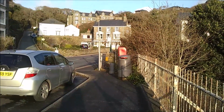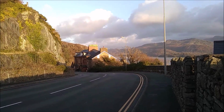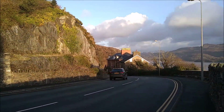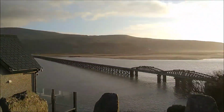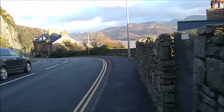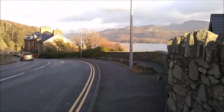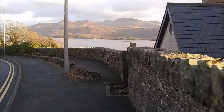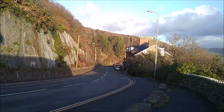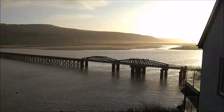Okay, I'll walk back along the road a little way now, back to the car. A bit of traffic on this road, and it's mainly people gone for a little day run to Barmouth because the weather's quite nice today. There's the Barmouth Bridge there. Okay, so just down here for less than a quarter of a mile to the car. Here's a better view of the Barmouth Bridge right here, with the Mawddach estuary.